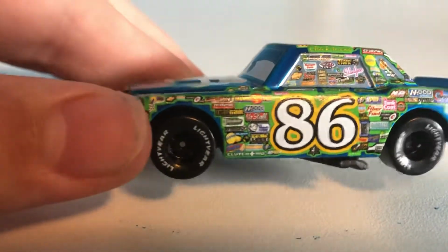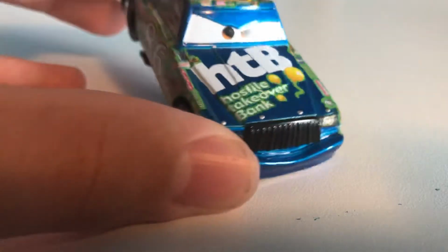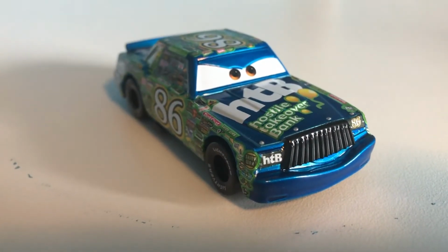Has the black wheels again, which look really good. I'm just a major fan of this metallic blue. And there's also a metallic red one that was available. It is still available, and I do have that one coming soon.